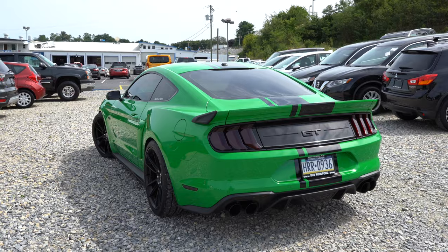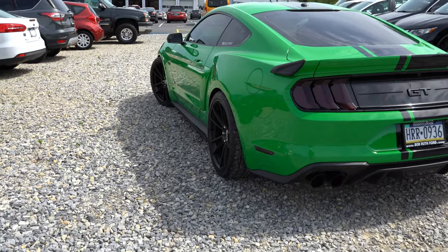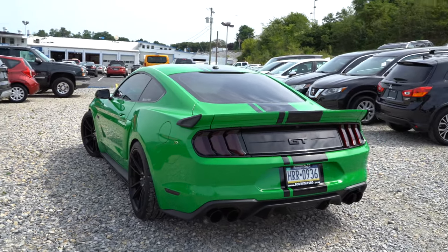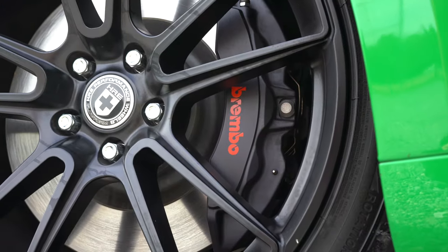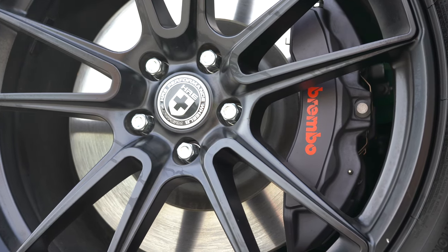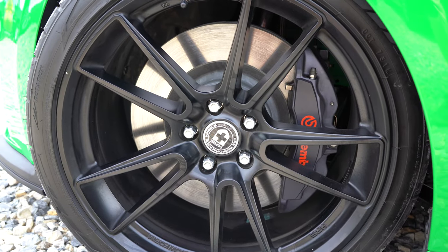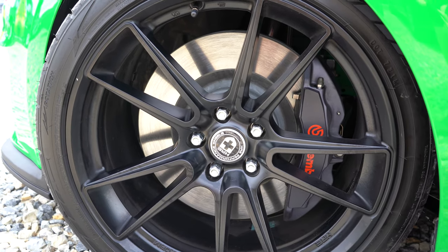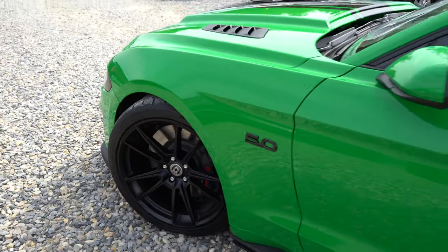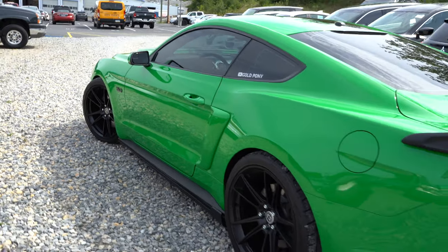Also, performance pack level one, not for the wheel and tire combination because as you guys can see, I swapped them out anyways, but more so because I wanted the larger brake setup. It does come with, let me show you real quick, Brembo 6-piston front calipers and a larger rotor setup in the front and the back. So that is one of the main reasons I went with the performance pack level one. There's also some other stuff like a larger radiator and a couple other suspension components, but all in all, definitely no regrets with the performance pack level one package either.